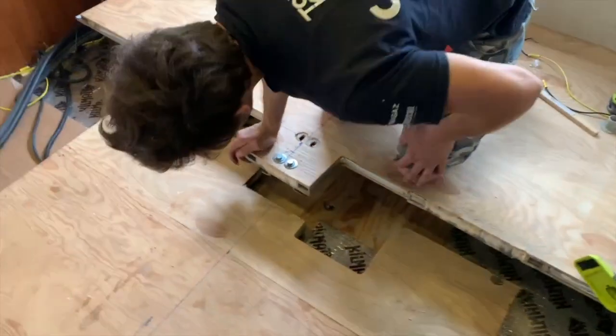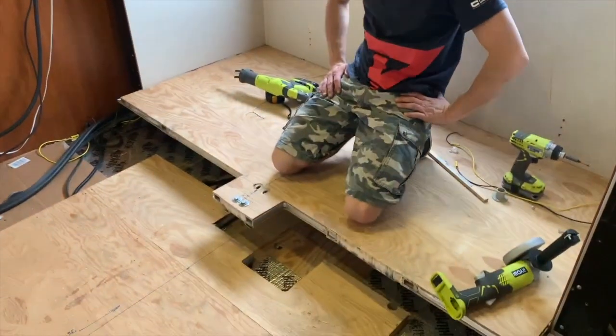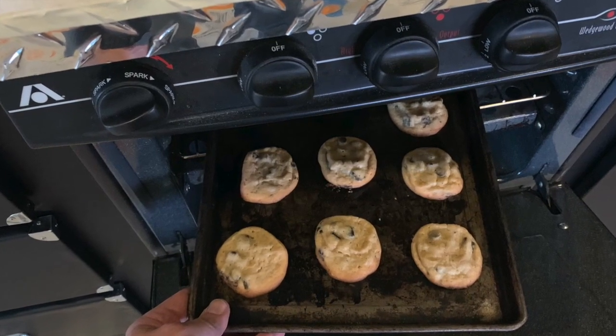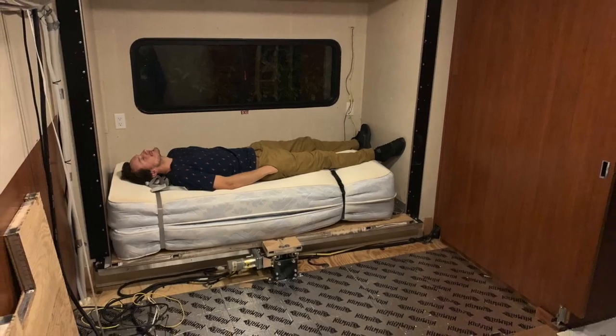Charles is the best. Woo! The truth is that we are the only RV that has that system. Well done. It's unique and made to measure. Charles got me to make him some cookies on the bus and a good nap in the new dorms.